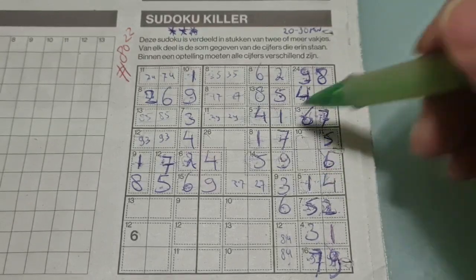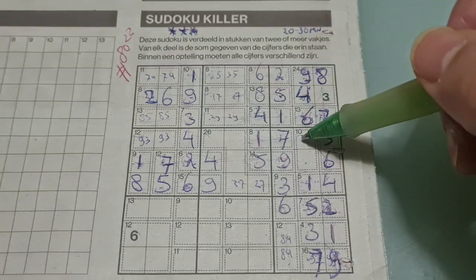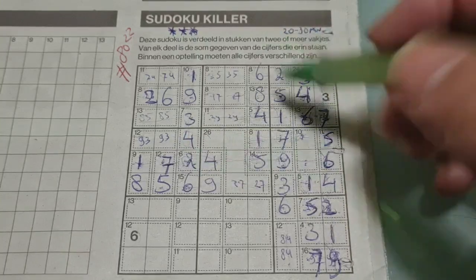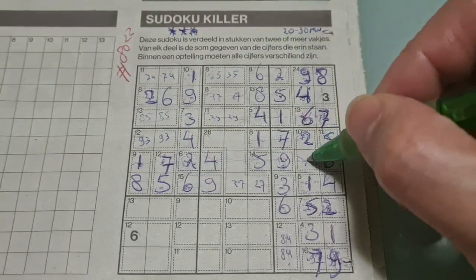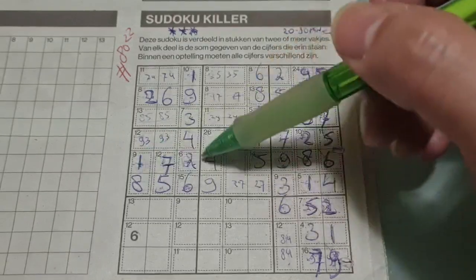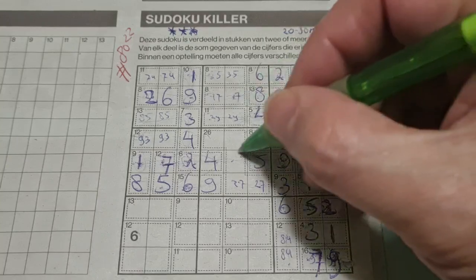2 numbers left in this big square. The 2 is missing. 2 and a 10. We have 2 and an 8. 2 plus 8 is equal to 10. We have a 2 in the middle row, so no 2 there. 2 should be here, and 8 goes there. So 1 digit left in this middle row, the 2, the 3 is missing.